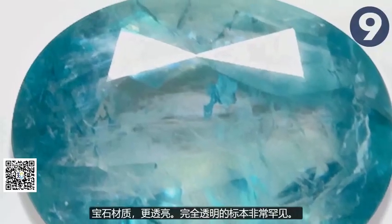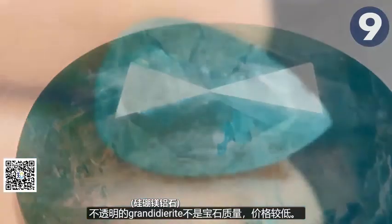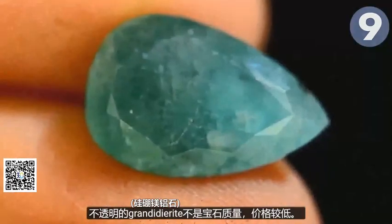Gemmy material is more translucent. Fully transparent specimens are ultra-rare. Opaque grandidierite is not gem quality and sells for lower prices.